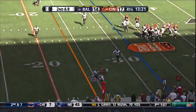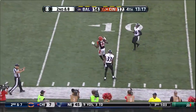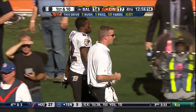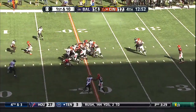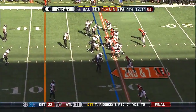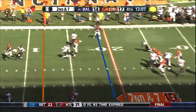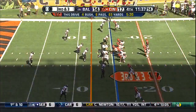Dalton throwing. And on the outside, that's complete to Sanu. And Sanu will be marked out at about the 23-yard line. There's Torrey Smith walking back onto the sideline. Here's Bernard. And Bernard inside the 20 to the 19. Play clock down to 3. Dalton throwing. That's complete to the 15-yard line to Gresham. You're already in field goal range.